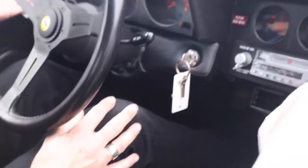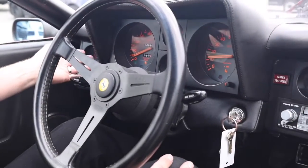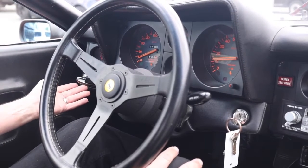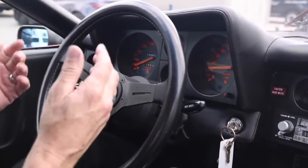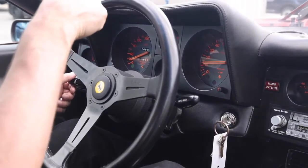I haven't had this running very long, so my temperature gauge isn't really doing anything. My clock does work, although the time is wrong, but I'm sure that could be easily fixed. All the letters, all the buttons on the graphic Ferrari equalizer are in great shape. The dashboard is beautiful. The gauges almost seem to light up, and I don't even have the lights on. Oh, there are the lights, by the way. They work great. I'm sorry I didn't play with those earlier.